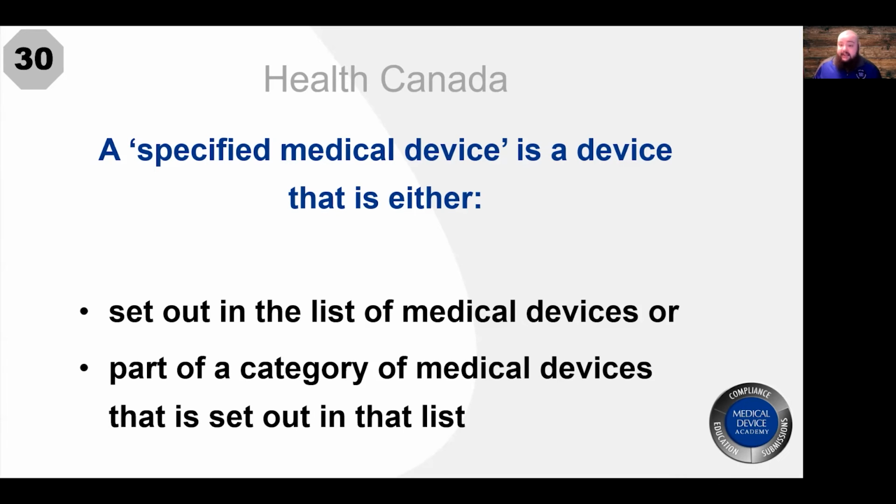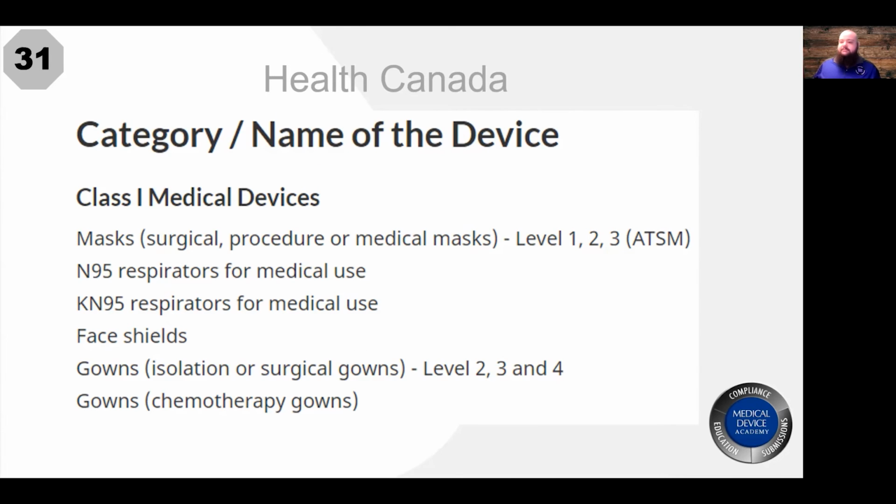That would be a specified medical device, which is either one that's specifically set out in the list of specified medical devices, or other devices that are in the category of medical devices that are specified in the list. What I'm displaying on my screen now are the Class 1 medical devices that are specified devices under that second interim order.